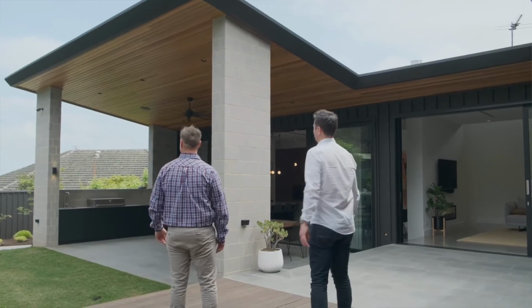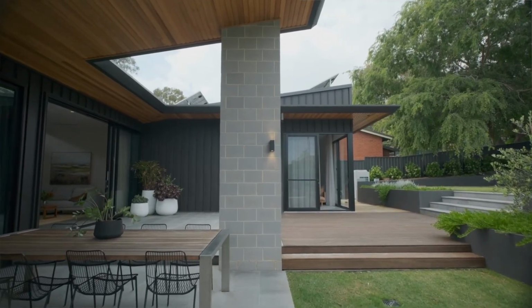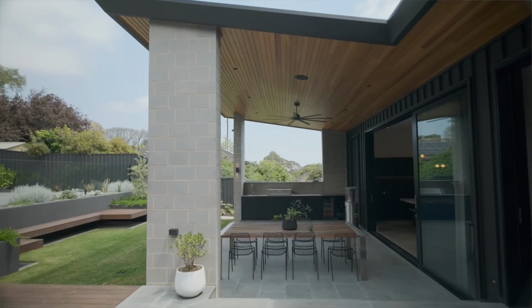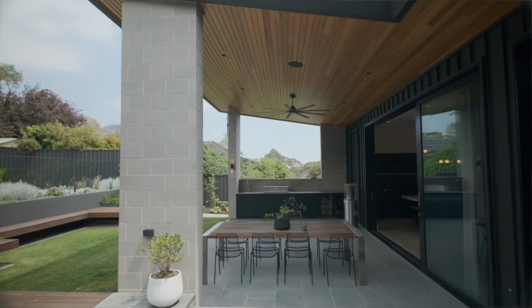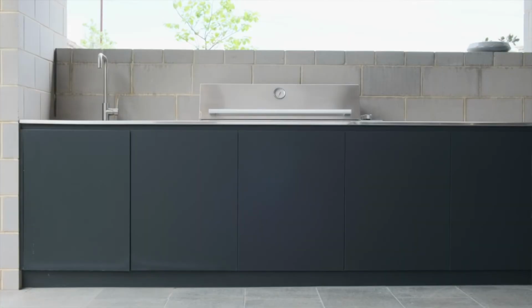Like you say, the soffit lining here of the alfresco and the eaves all done in Western red cedar. We've got the black feature speakers, the black feature fan there with the downlights as well, the standing seam in the black as well, and then this beautiful outdoor kitchen.